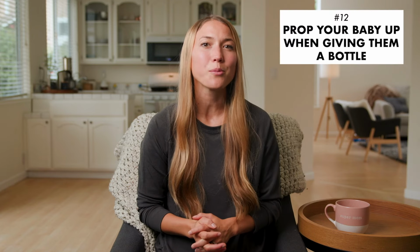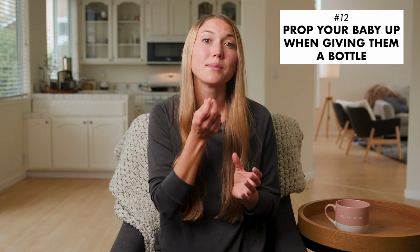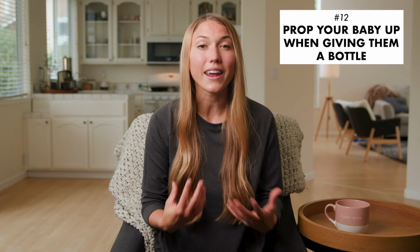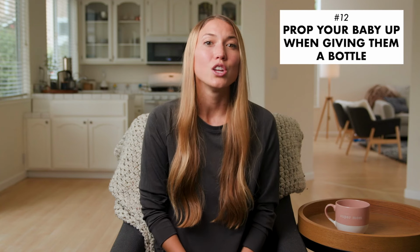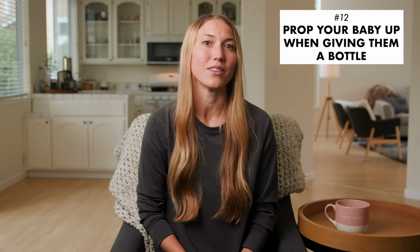And last but not least, hack number 12 is to prop your baby up when giving them a bottle. When you bottle feed your baby with them reclined or with them cradled, they really have no control over the flow of their milk. But propping them up on you, putting the nipple to their lips and making them draw it in, and then keeping the bottle horizontal makes them do the work to feed themselves, and it regulates the flow of milk. Doing this actually makes the bottle feeding experience most like breastfeeding as well.